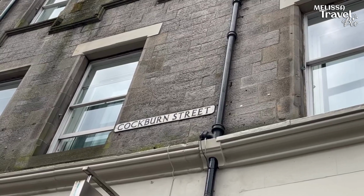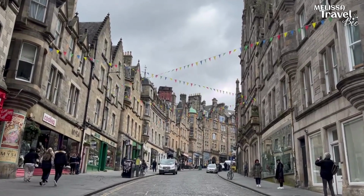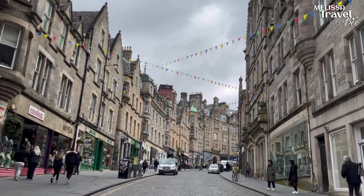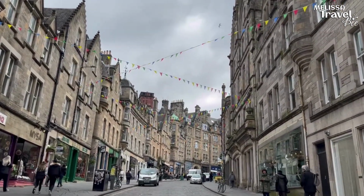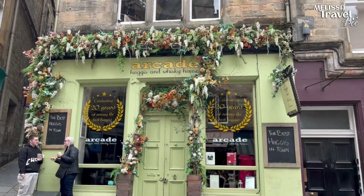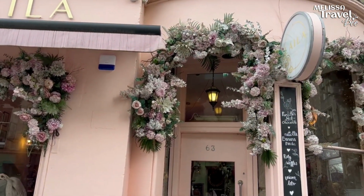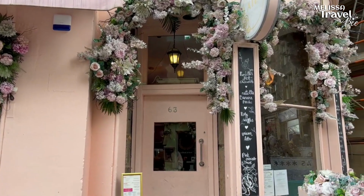The next morning, we walked towards the famous Royal Mile. And of course, we've seen another bagpiper playing some music, and probably he won't be the last one. On top of Cockburn Street, you will find some souvenir shops, restaurants, and cute cafes such as Layla. I've always wanted to go in, but I never could get a table until today.